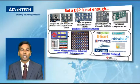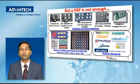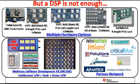So this entitlement software along with the tools and a demo application, in this case I'm just highlighting one demo we did on a single 6678. We showed translating of 70 channels of QSIF H.264 video at 30 frames per second. All this software can help you get started quickly and not have to design systems from scratch. But again, this is not sufficient.